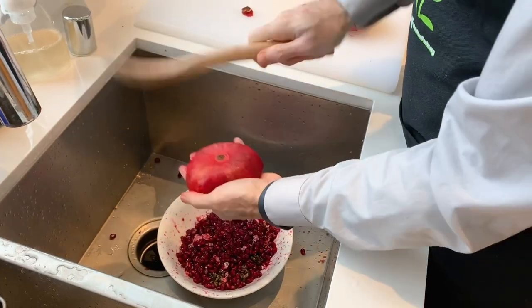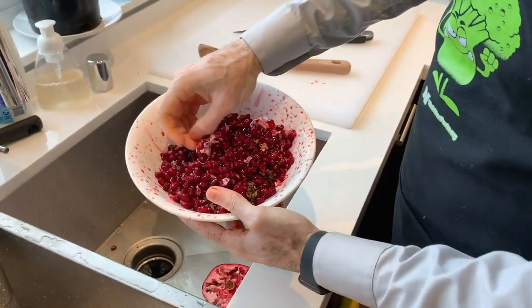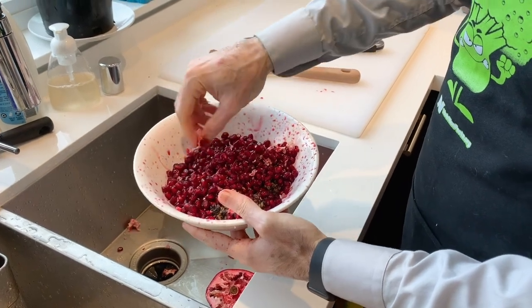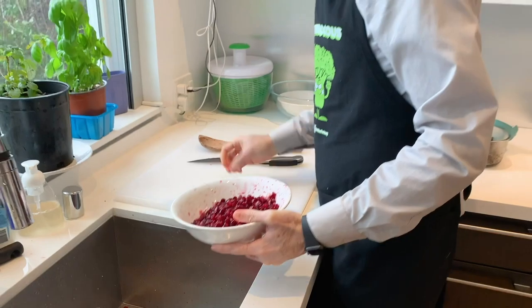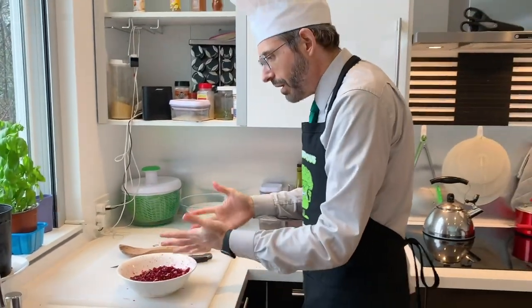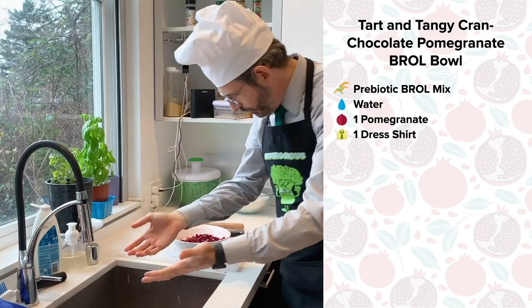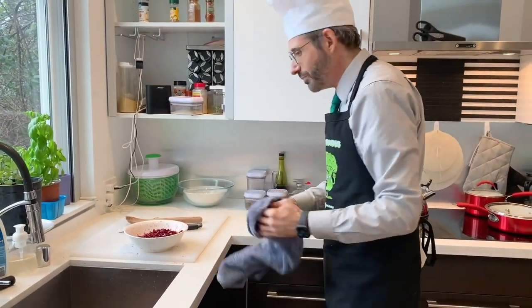Take that pomegranate. Ta-da! And sometimes there'll be little white bits here. You can throw those away depending on how much. Just a little bitter. Oh, it looks like a blood splatter. All right. Okay, then you wash your hands off so you don't get... Oh yeah, and don't do this with a dress shirt on. Ha! Okay, put in some cocoa.